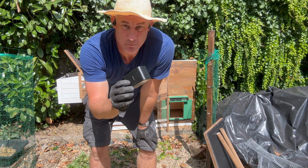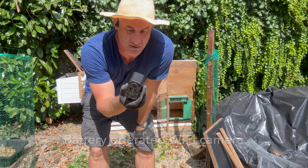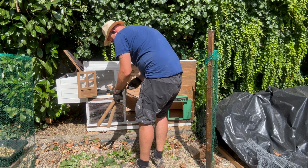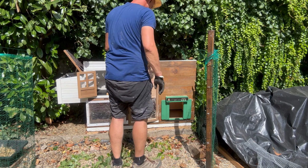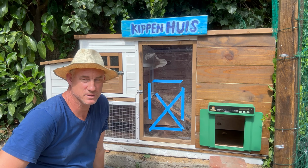I've got a little spy camera that I mount into the nesting box so that I can see that they're safely inside, and I can also sort of see what they're doing just because I'm interested. So I'm finished now, finished for this week.